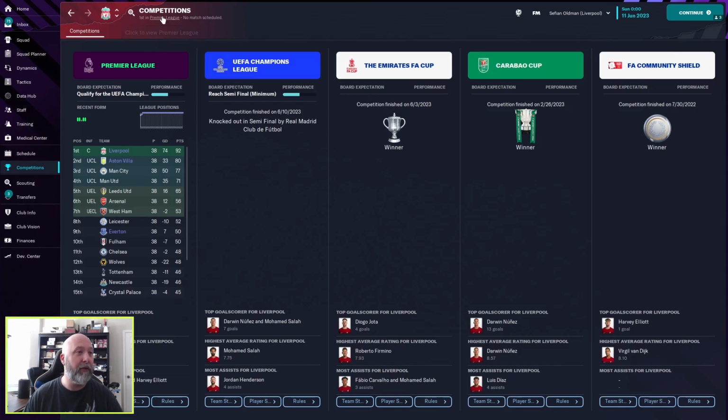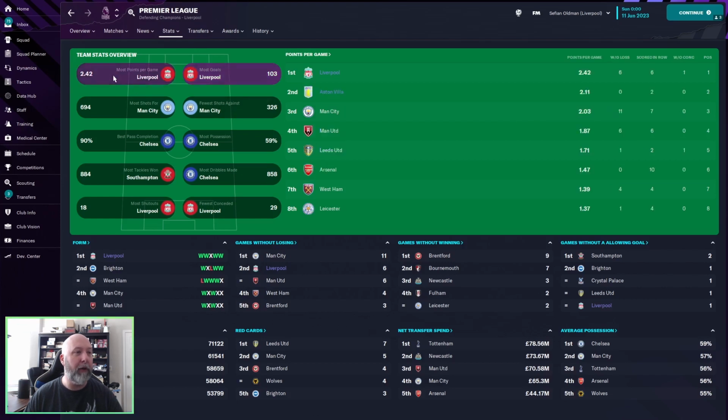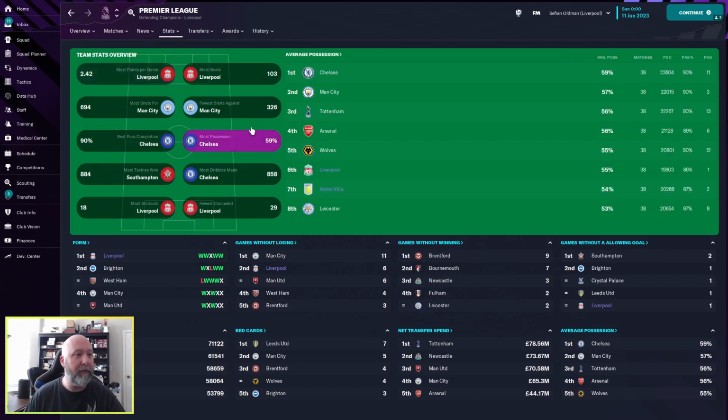Now, if we go to the Premier League and we go to the stats overview, most goals Liverpool with 103, Man City only with 84. Aston Villa and Everton in 4th and 5th, 71 and 60. That's actually kind of a drop right there. Most points per game, Liverpool with 2.42, Aston Villa with 2.11. You would expect something similar to that, considering that was basically the table right there. Most possession, Liverpool and Aston Villa, never really big.